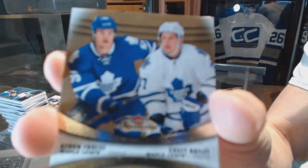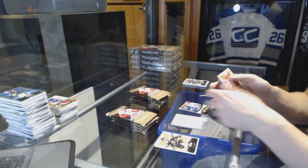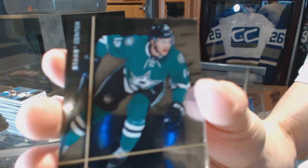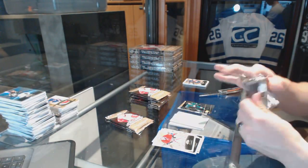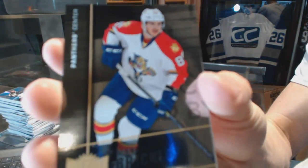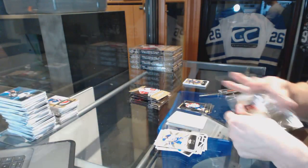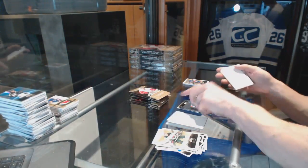Hot Prospects dual rookie numbered to 399 for the Toronto Maple Leafs, Byron Froese and Casey Bailey. Metal Universe for the Dallas Stars, Radek Faksa. Flair Showcase for the Pittsburgh Penguins, Paul Coffey. Metal Universe for the Florida Panthers, Connor Brickley. Flair Showcase for the New York Islanders, John Tavares.